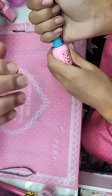So we're going to go in with clear press on gel as our base. Base. It's all about that.